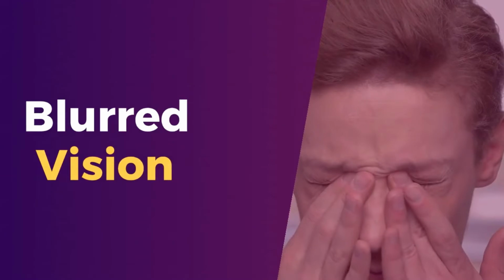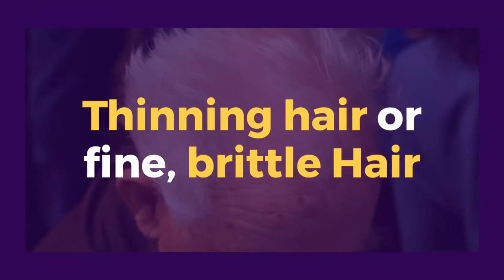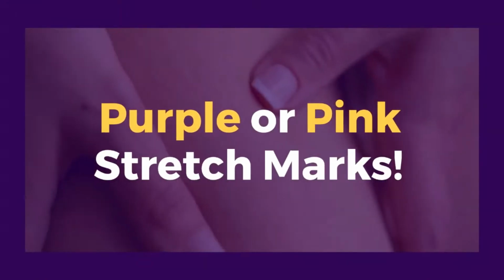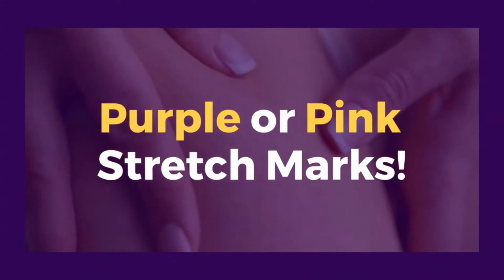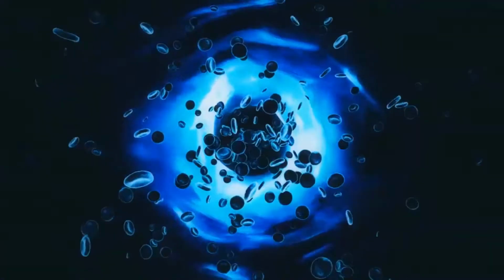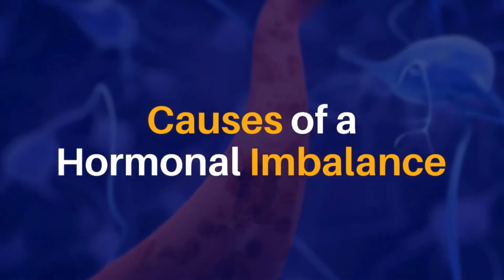or irritability, blurred vision, infertility, thinning of hair or fine, brittle hair, dry skin, puffy face, rounded face, purple or pink stretch marks. Keep in mind that these symptoms are nonspecific, and having them doesn't necessarily mean that you have a hormonal imbalance.